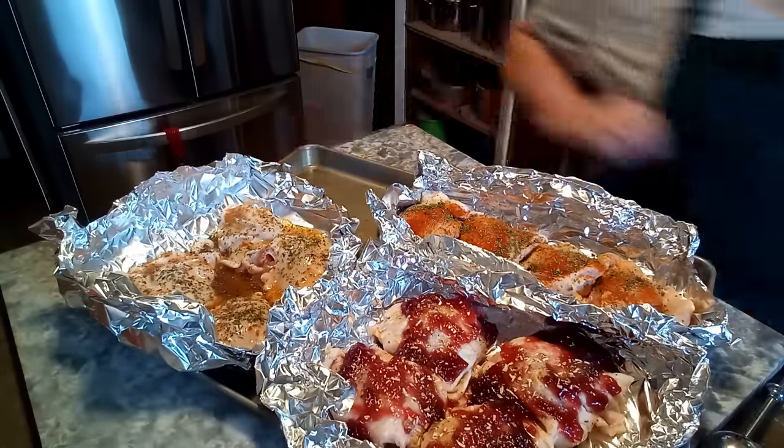This is the greatest thing for cleanup. And no, it's not good for you. They always say it's linked to Alzheimer's and dementia, but it's not something we do every day. I think it's okay once in a while. But then again, I'm not a doctor.